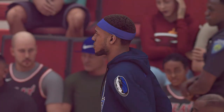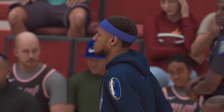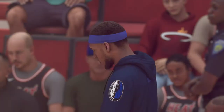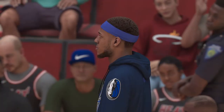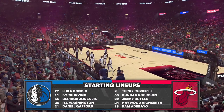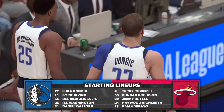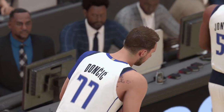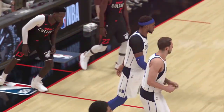Now, a look at Dallas's starting lineup. The star backcourt of Doncic and Irving are out there. Derrick Jones is out there with P.J. Washington. And it's Gafford in at the pivot spot, manning the middle. And for the Heat, Robinson on the wing. He's joined by Butler. Then it's Bam Adebayo. Then there's Terry Rozier. And it's Highsmith in at the four.